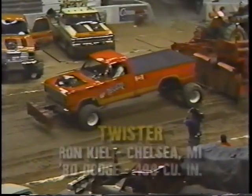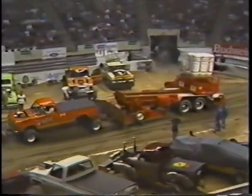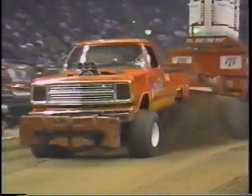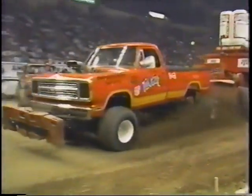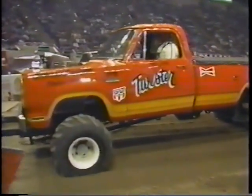He's got this 80 Dodge, just under 500 cubic inches. It's called a Twister. Chelsea, Michigan. Supercharged Hemi. It is supercharged. There's a good shot of Ron, too. 498 cubic inches. In gear. Horsepower. Twisting it down the track too.